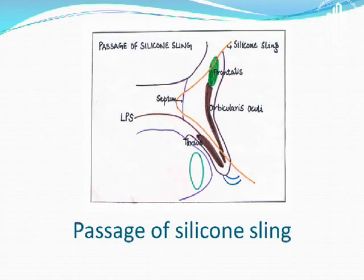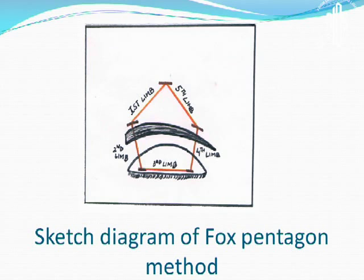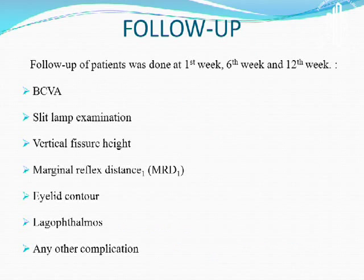This was the passage of the silicone sling. Then we saw the contour of the eyelid and maintained the eyelid height. The silicone sling was anchored to the central incision by passing the suture through the frontalis muscle. The follow-up of the patients was done at the first week. Vertical fissure height, marginal reflex distance 1, eyelid contour, lagophthalmos, and other complications were noted.